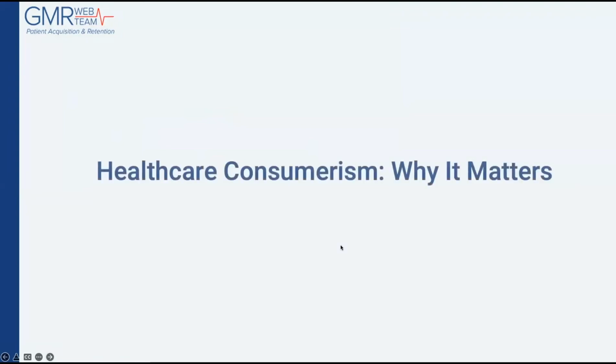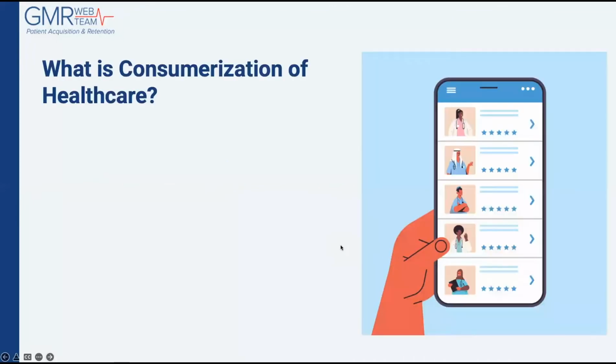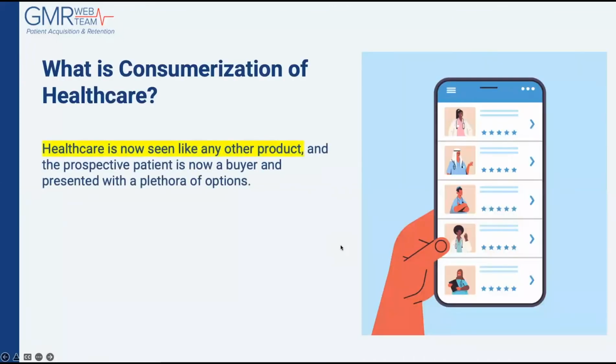So let's talk about healthcare consumerism. Why does it matter in this day and age? It's because healthcare is now seen just like any other product. The prospective patient is now assigned the role of a buyer, presented with a plethora of options. And the choice is now with the patients to make their decision based on cost effectiveness and other incentives. Traditionally, people will choose a provider that's nearest to them, but that's no longer the case.